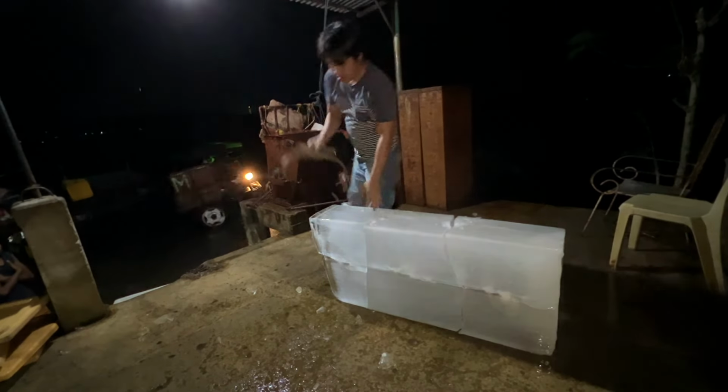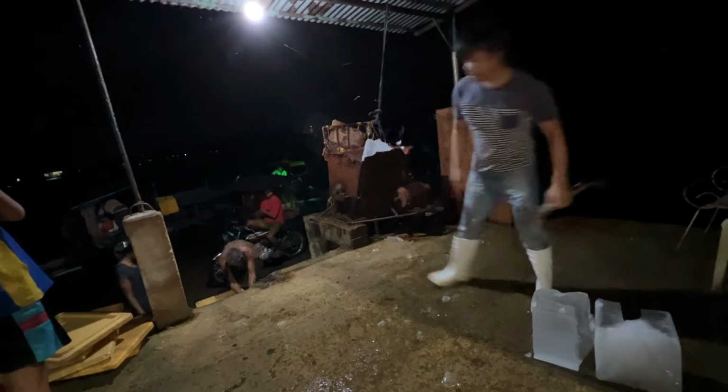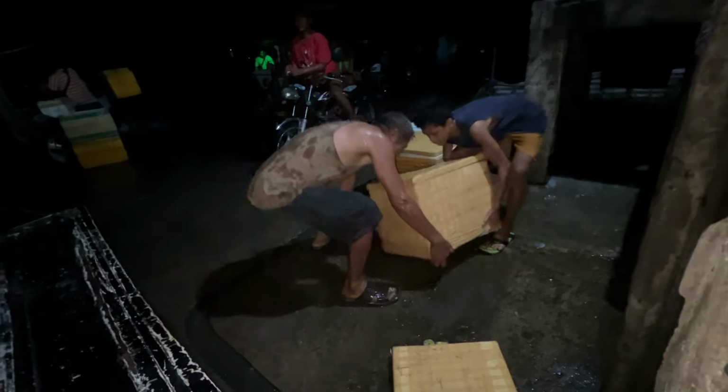For one block of ice, that's good for 5 coolers. Doing fish farming, I realize a lot of things. This business has a lot of work, time, and effort. It's a heavy job also.